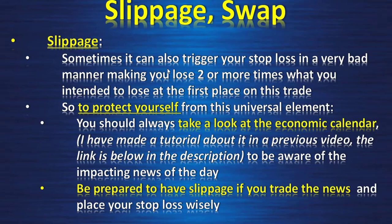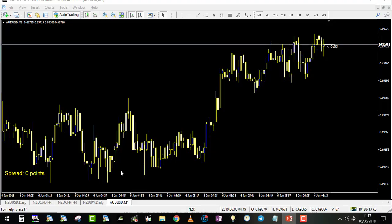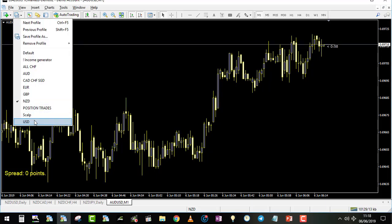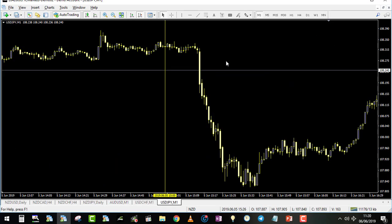So let me show you quickly an example from yesterday, because yesterday there was an interesting news on USD and it was interesting to see. So let me open, for example. Okay, so here is the news on USD JPY.